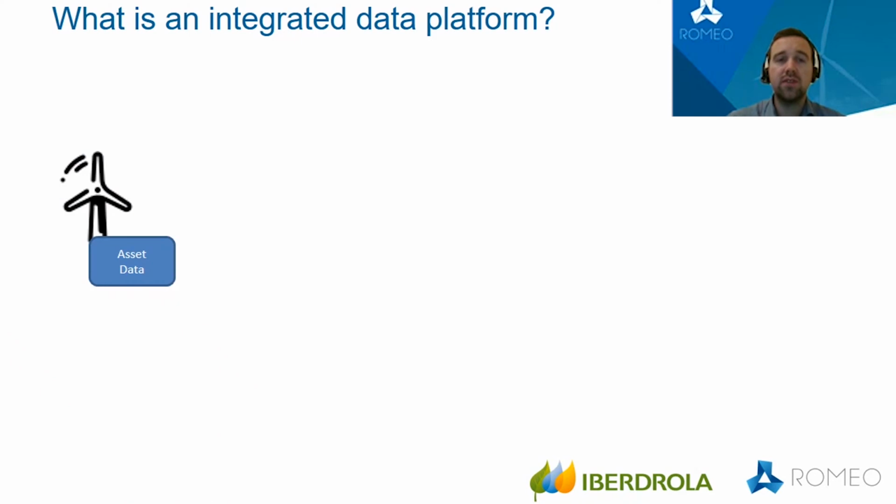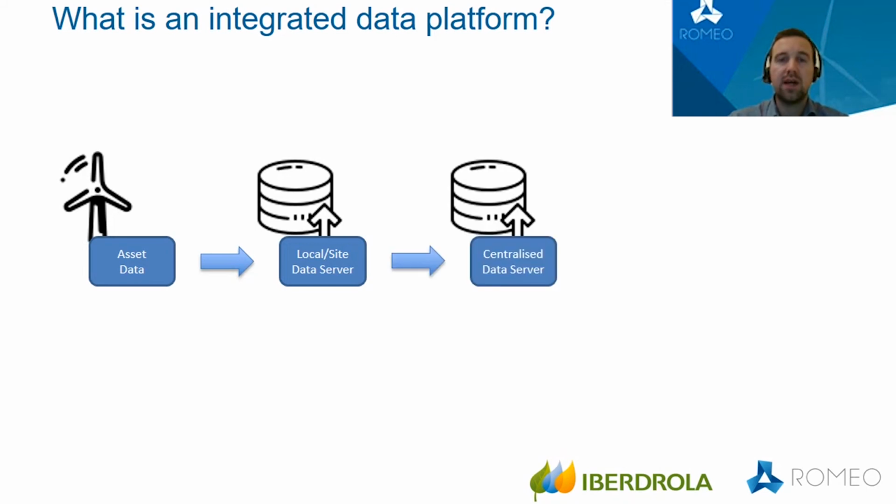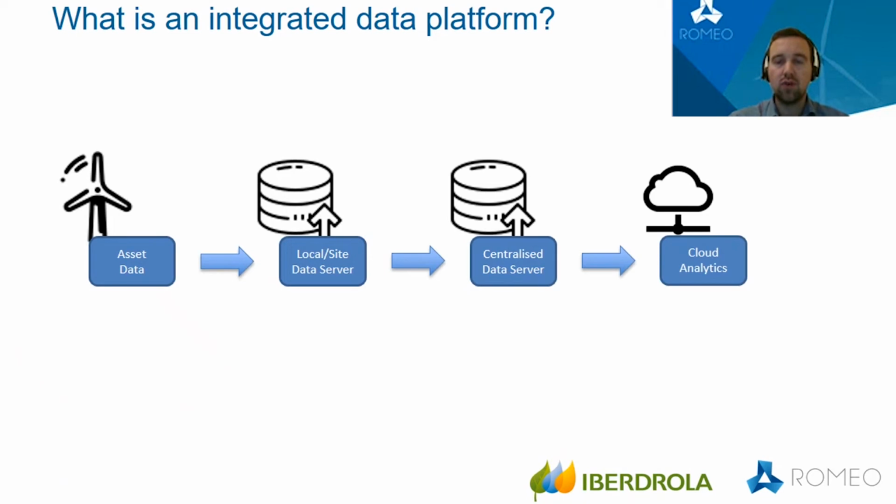So first of all, we have to discuss what is an integrated data platform. Our assets, of course, in this case, the wind turbines, produce data. We have to get this data to a more central point where we can do analysis. This starts by going through a pipeline where perhaps it first gets stored in a local server, then perhaps passed to a centralized data server, and then on to the cloud analytics platform where the real work can begin in terms of analytics.